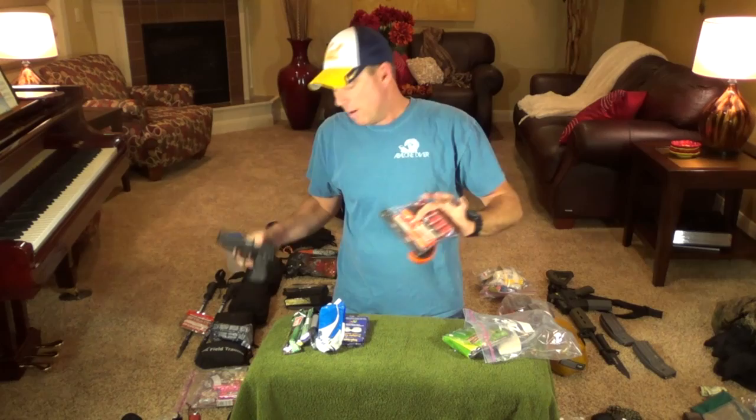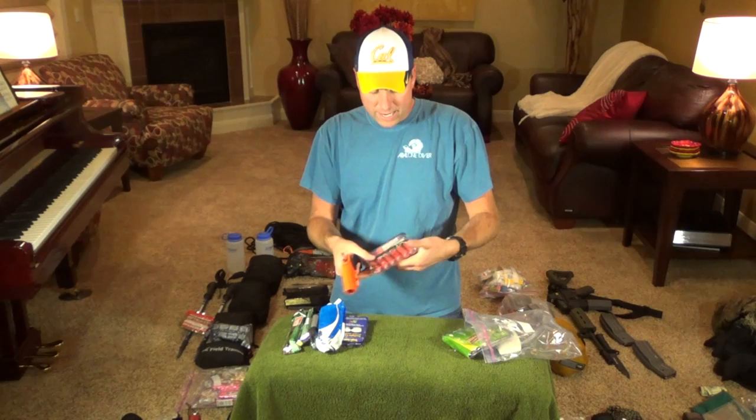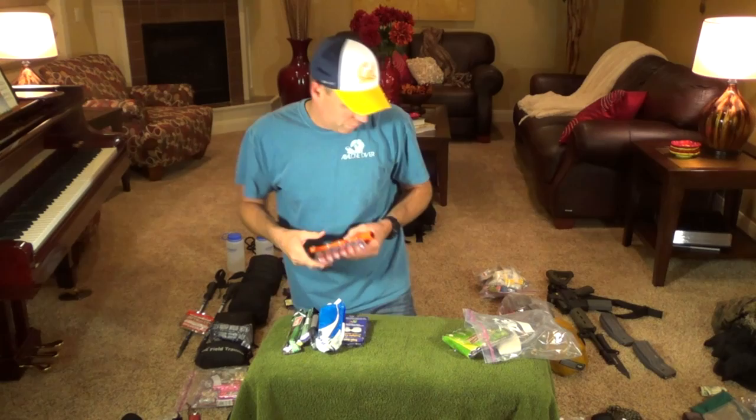So just know that I plan on getting rid of this whole stack, maybe keep a couple of hand flares, but the gun and these 20 gauge will go by the way if I can find the 45 ACP flares, which the reviews are actually pretty good.